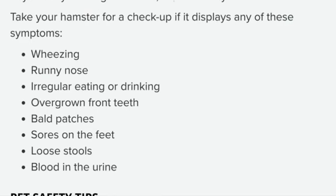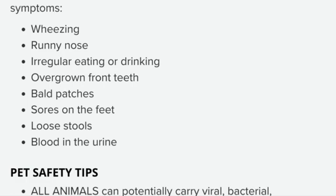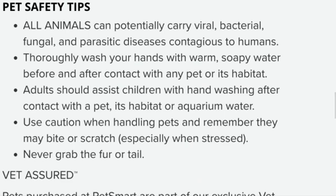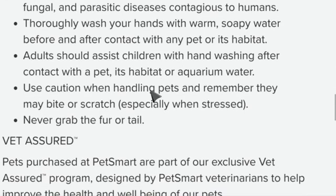Take your hamster for a checkup if it displays any of these symptoms: wheezing, runny nose. Yes. So these are all really important. Then you gotta take them to the vet. And these are all true because, before and after contact, especially with this whole coronavirus pandemic, you shouldn't be touching them because then they could get it, because all animals can potentially carry viruses. And children usually don't really get animals, so, yeah, you get it.